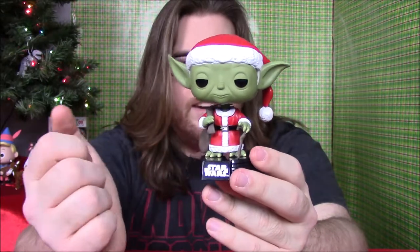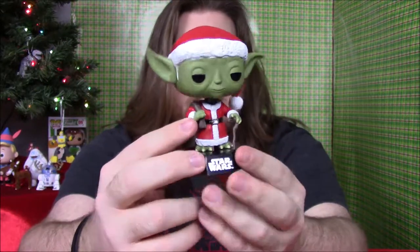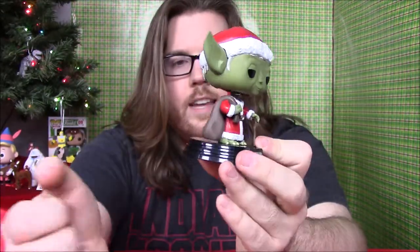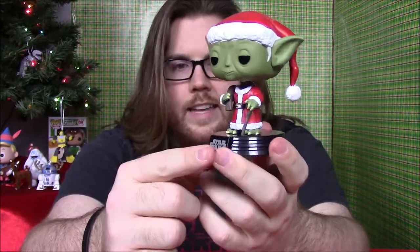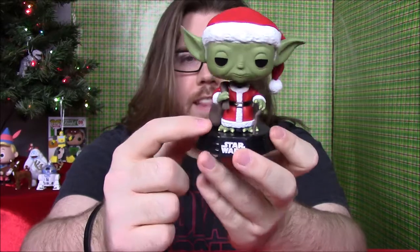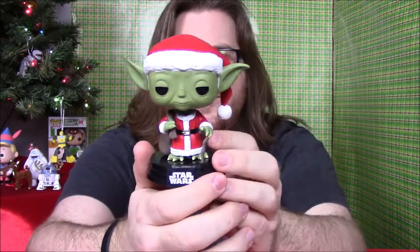Then he's got this Santa jacket on that's all closed up. He's got the belt on and everything, so he's ready to be Santa Claus. He's coming in with a big bag of lightsabers and kyber crystals for all the good Jedis. And then, of course, his walking cane to help him walk, and his cute little green feet there and everything. So it's fun to see little Yoda here dressed up as Santa Claus.